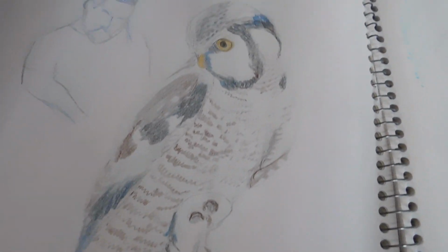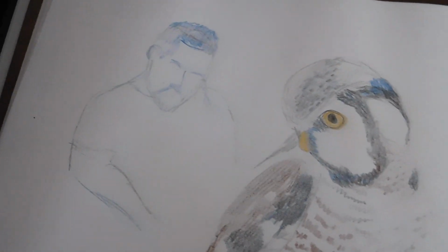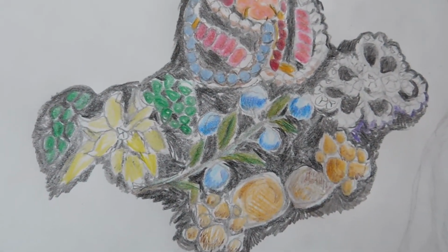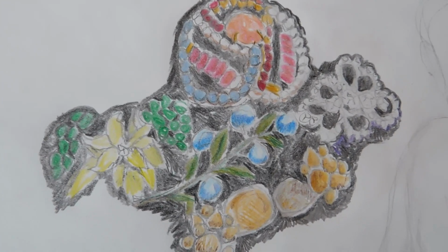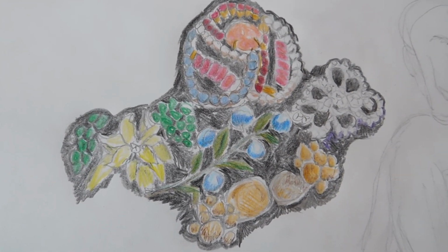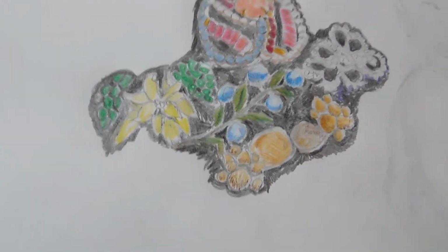some kind of owl. And that was a drawing of a person sitting across from me that I didn't finish. And this is what I did last night. This is a pile of broken vintage jewelry, and that turned out to be so much harder than I thought it would be. You can't even, I mean, if I hadn't told you what that was, you probably would not have any idea what it is. It's really bad.